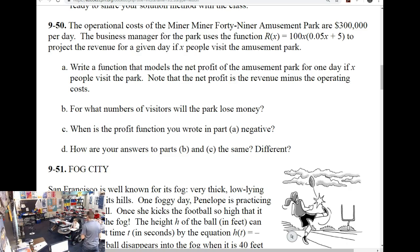All right, so more application. And this is legitimate. If you go into finance, you will be faced with problems like this to solve for people. If the operational costs of Minor 49er Amusement Park is $300,000 daily, that would be your water, your gas, your electric, your people, everything. That's called your overhead, right? So operational costs, also known as your overhead, it's what you've got to make back to make nothing. That's your break even. You'd have to sell 300,000.